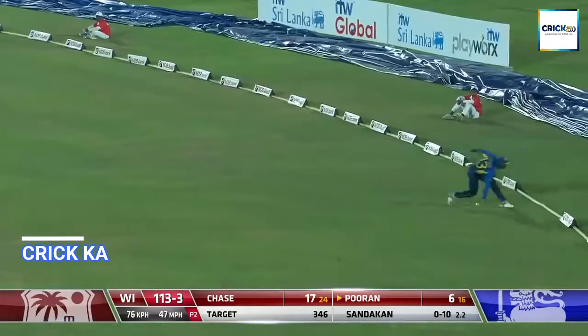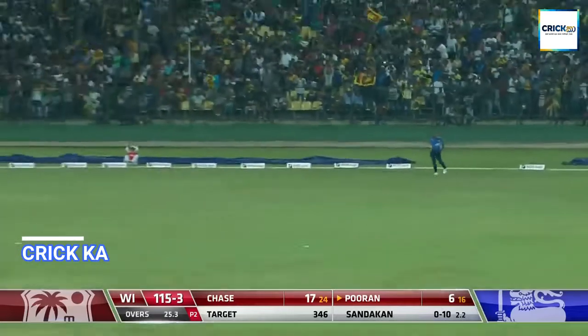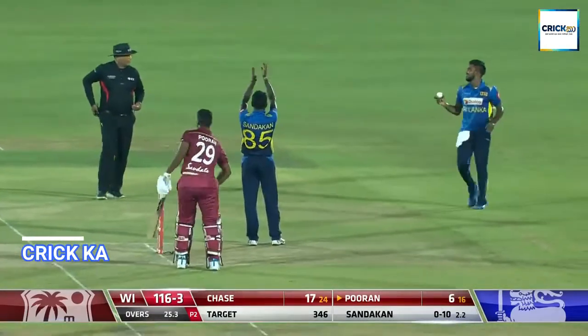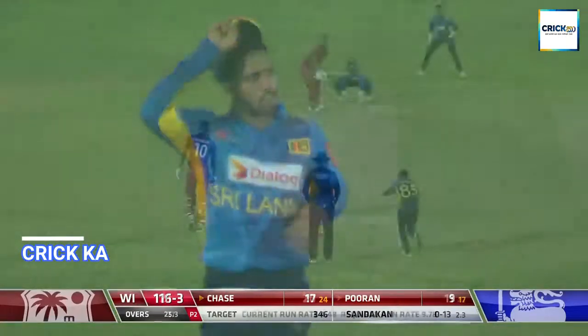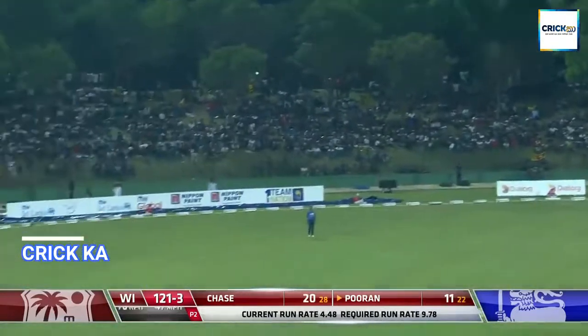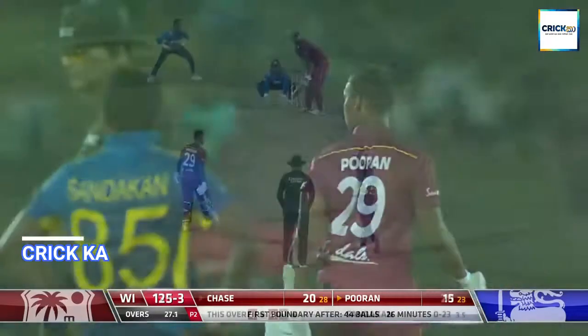Nice looking shot. Good work, excellent work. They were terrific in the field in the first match of the series. Very athletic. Yeah, you called it. Time is up in terms of just blocking and hoping for the odd single. They need to start pushing this along. One or two good overs just to try and get them back on track.